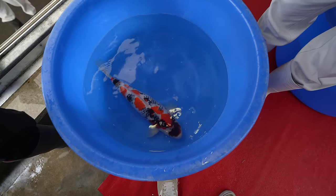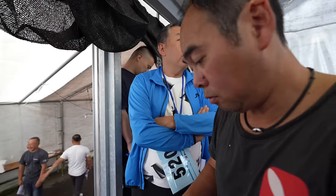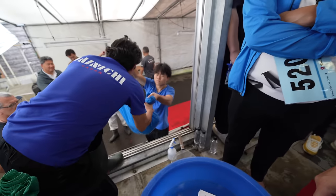All the fish will be put in these bowls, and then they use this catwalk where everyone sits and they will bid on the fish. Before we start, I need to make a very important announcement.